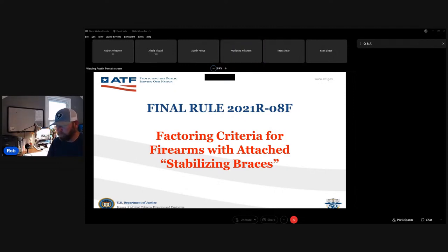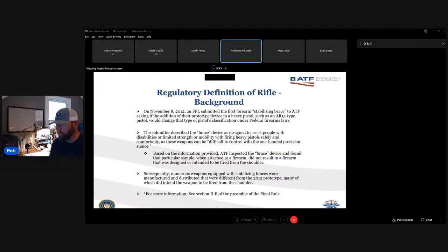So to provide a little background, we're going to discuss how we got to where we are today. So on November 8th of 2012, NFFL submitted the first stabilizing brace prototype to ATF, which was a brace that attached to a heavy AR-type pistol. The brace would rest on the forearm and could be fastened with a strap. According to the submitter, the purpose of the brace at the time was to provide security for disabled shooters or anyone who did not have the physical strength to accurately shoot a heavy pistol. The submission was to get a determination as to whether the device, when attached to a firearm, would not change that firearm's classification from pistol to something else under the federal law.